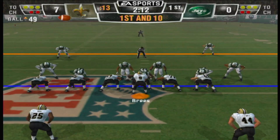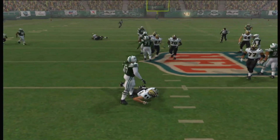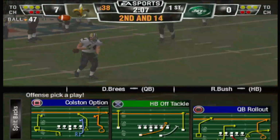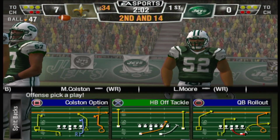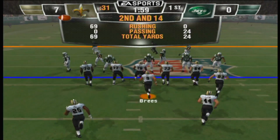They line up with split backs. Hand off to the fullback. He's hammered in the backfield by Pace. That started off poorly and only got worse. And you could see the running back there just saying, where are my guys? Where's my blocking? What's going on out here? Second save. Help from your friends.